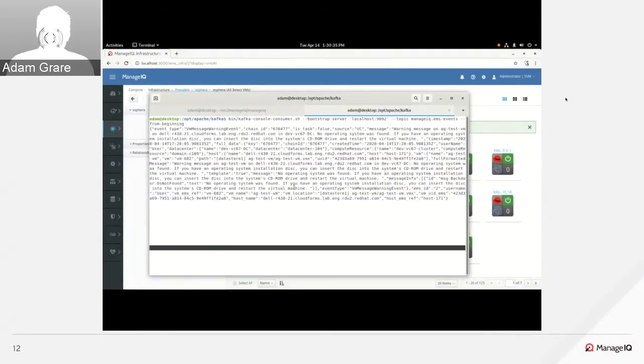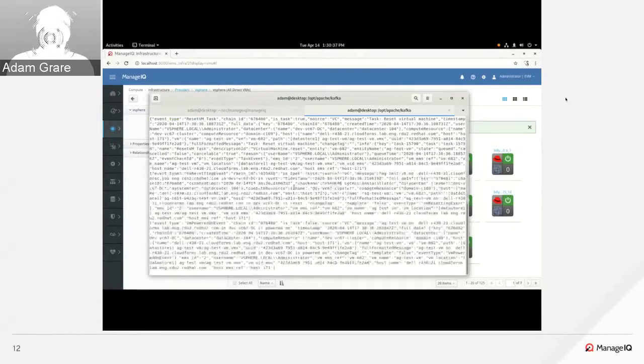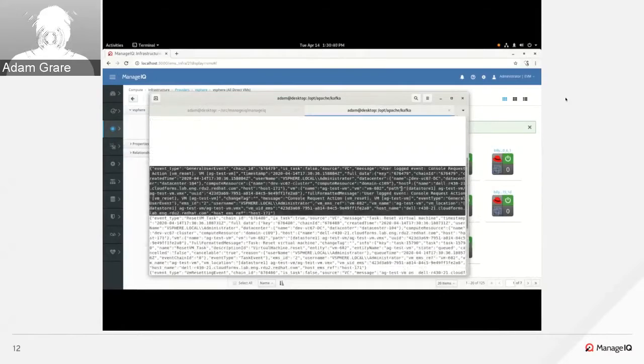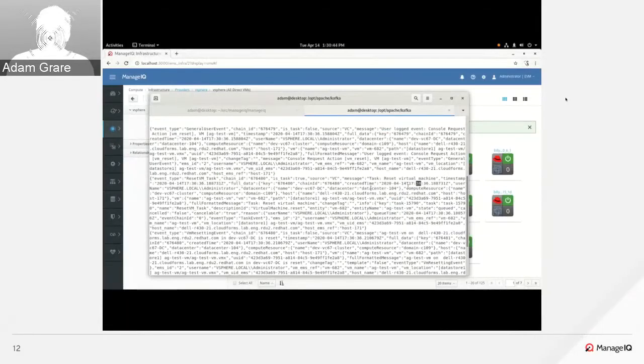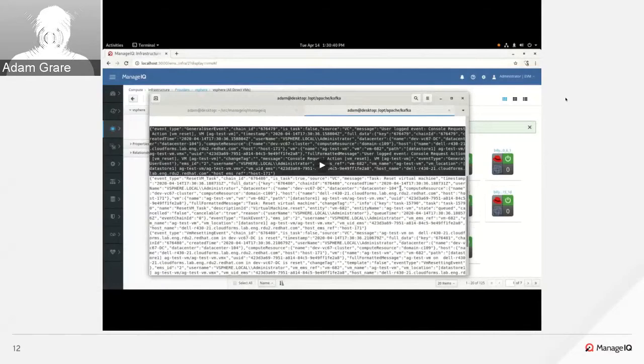And we'll go over here. So this is from the beginning, so you can see a previous event, but I added some new lines so you can see the new ones coming in. So see we logged in, and then there's a reset virtual machine event. So there should be enough data in here to be able to figure out exactly what's going on without having to go back to the ManageIQ API too much. And that's it for that. Next slide.